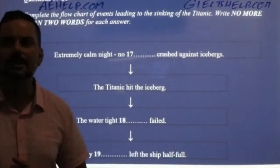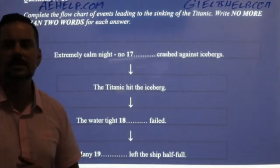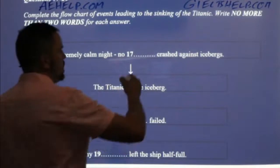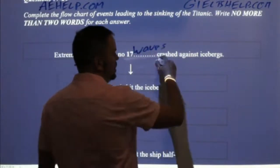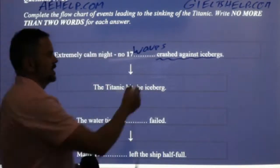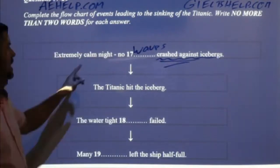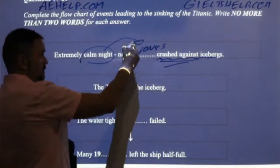Okay. Milan says, I think it's waves. Catherine agrees. And a lot of you do. Yeah, it was plural, and it was waves. So here you can kind of listen for some key words. Okay, crashed against was definitely used. So calm night. Now, if you're thinking about this, you might be able to guess this as well.